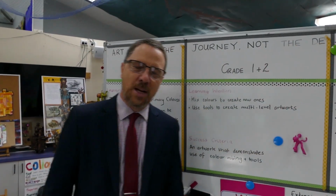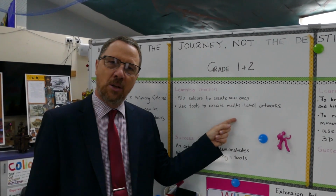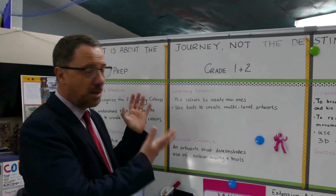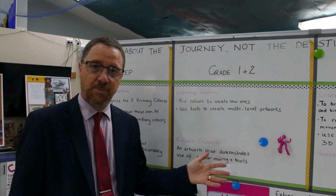In all our classes we actually use learning intentions, so the children know exactly what they're going to be learning for each lesson, and also the success criteria, so how they can be successful in a lesson. So this is in the art room, but it applies to all the classes throughout the school.